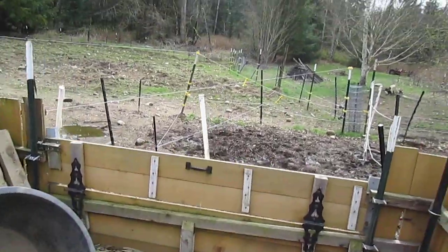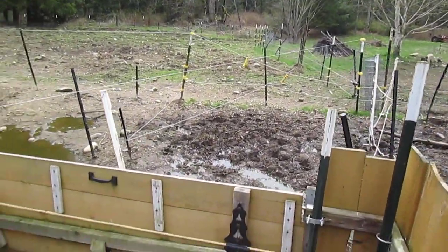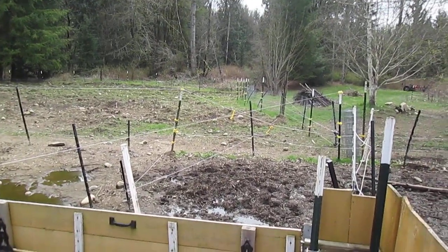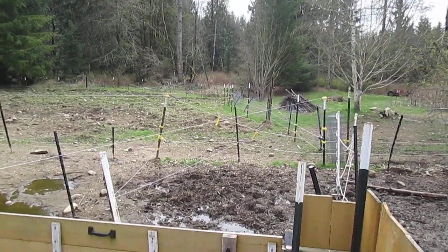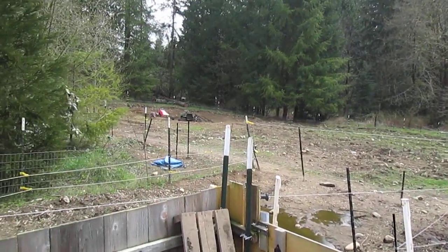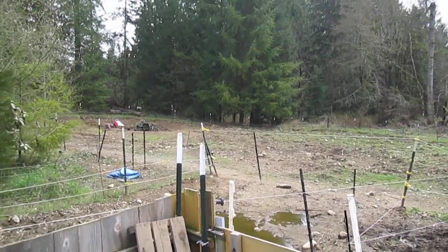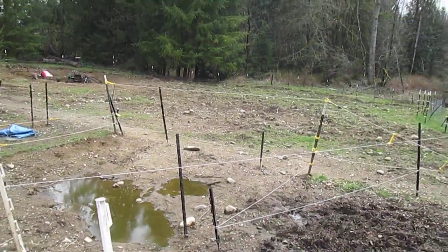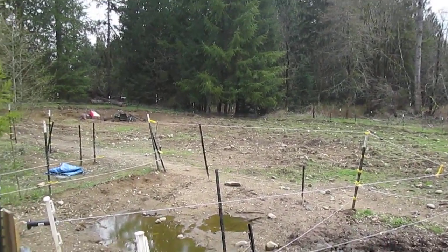We do rotational paddocks because the pigs really want grass. They want grass, they want dirt. These are foraging pigs. And so we have the west paddock, which is the biggest one. And let's see, maybe if I get over here you can see that better. That's where the girls were throughout their pregnancies.